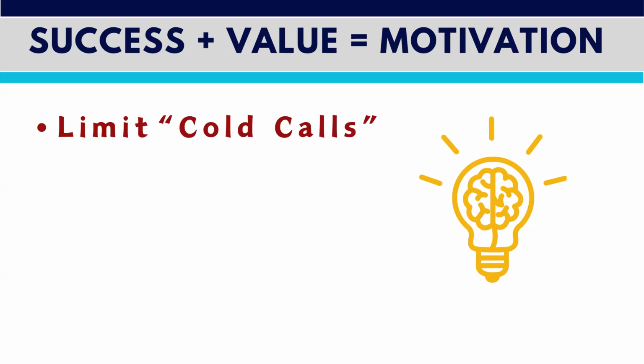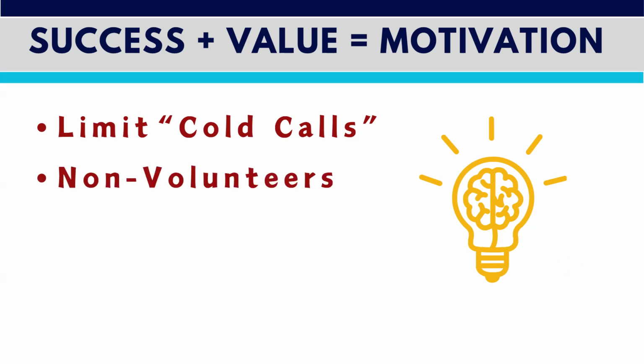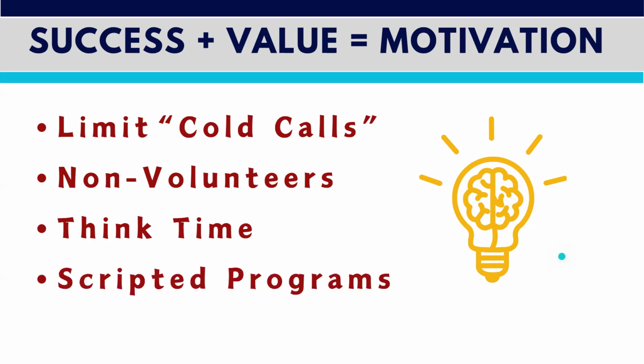So we want to limit cold calls. Cold calls occur when we do not allow students to have think time or preparation time. We also want to use non-volunteers when we call on individuals. This means we give an instructional prompt, allow for think time, and then call on any student. When we extend think time beyond 3 seconds, good things happen. There is greater participation by all. We get longer student responses, and students use evidence to support their inferences and their thoughts.